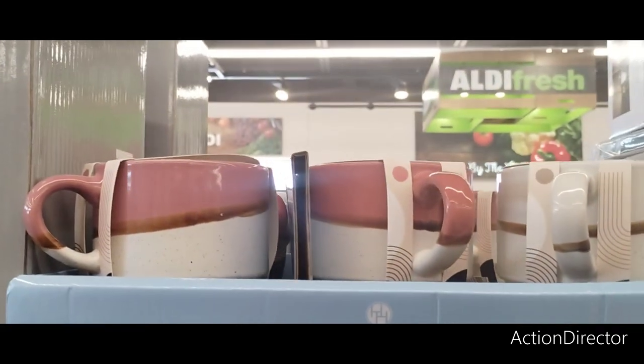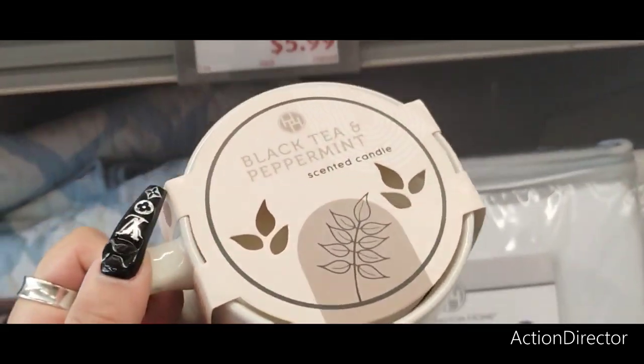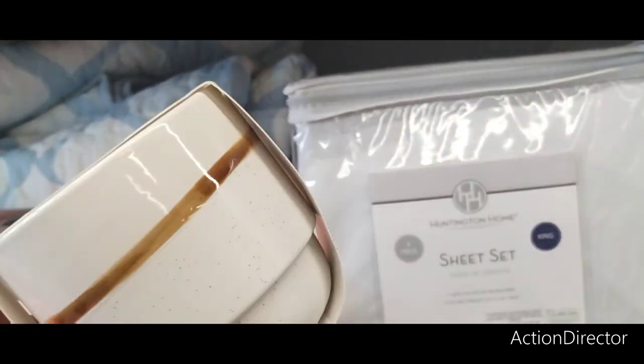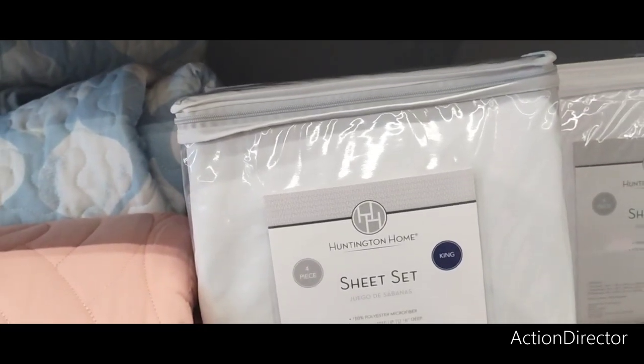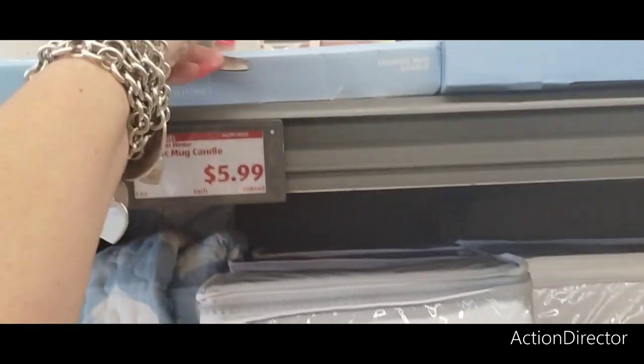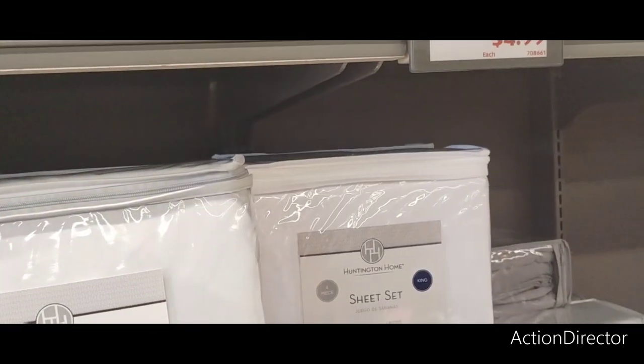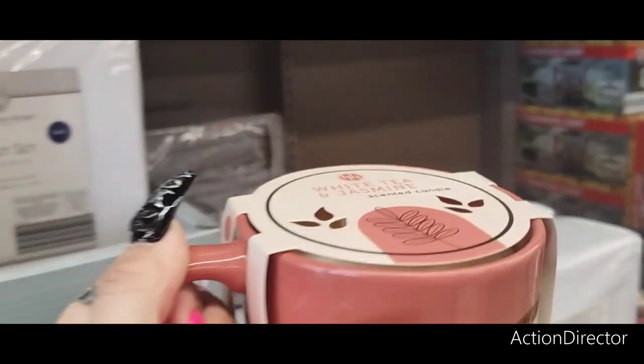Look at you guys. This is a perfect gift, $5.99. It's a ceramic mug and it's a candle, black tea and peppermint. Oh my gosh, you guys, that smells so good. All right, let's see what this one is. White tea and jasmine. That smells even better. Wow.